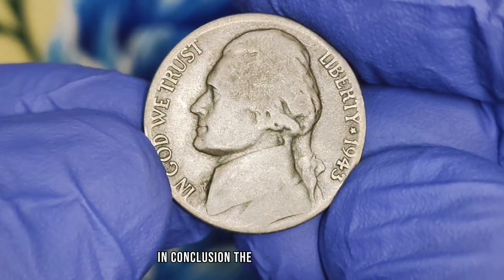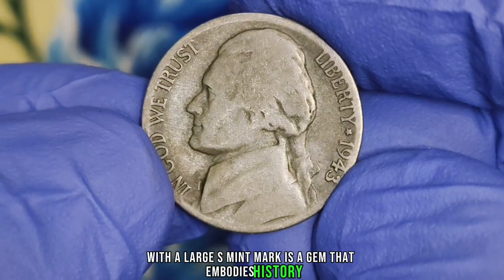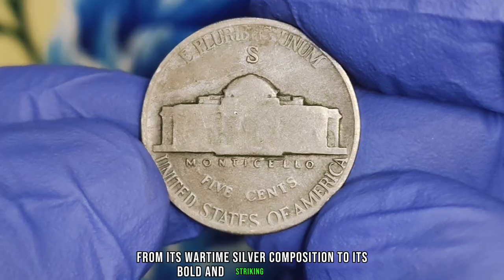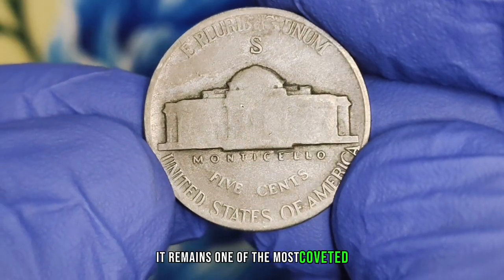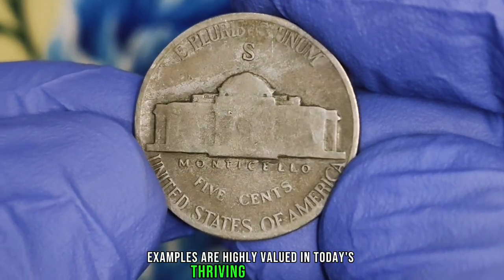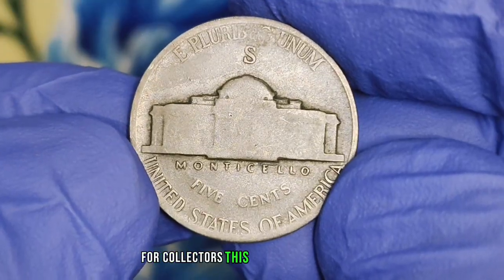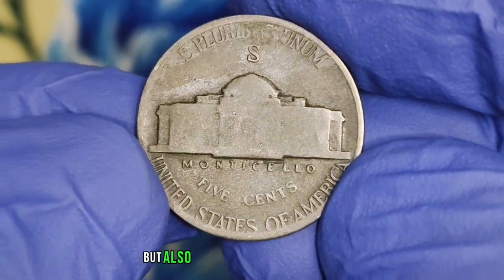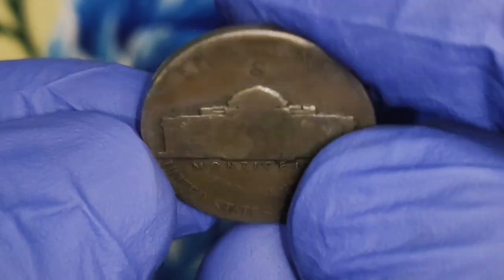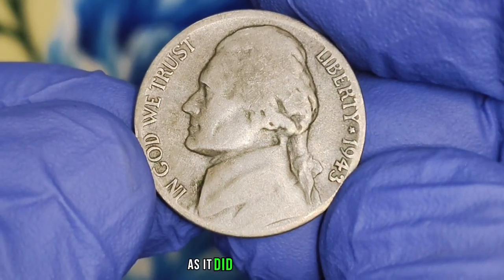In conclusion, the 1943 Monticello Jefferson nickel with the large S mint mark is a gem that embodies history, rarity, and high demand. From its wartime silver composition to its bold and striking mint mark, it remains one of the most coveted nickels in U.S. history. Its fine condition examples are highly valued in today's thriving coin market, and demand shows no sign of slowing down. For collectors, this coin offers not just monetary value but also pride in owning a rare piece of America's past. So if you are lucky enough to come across one, hold on to it, cherish it, and know that you have a treasure that shines as bright today as it did in 1943.